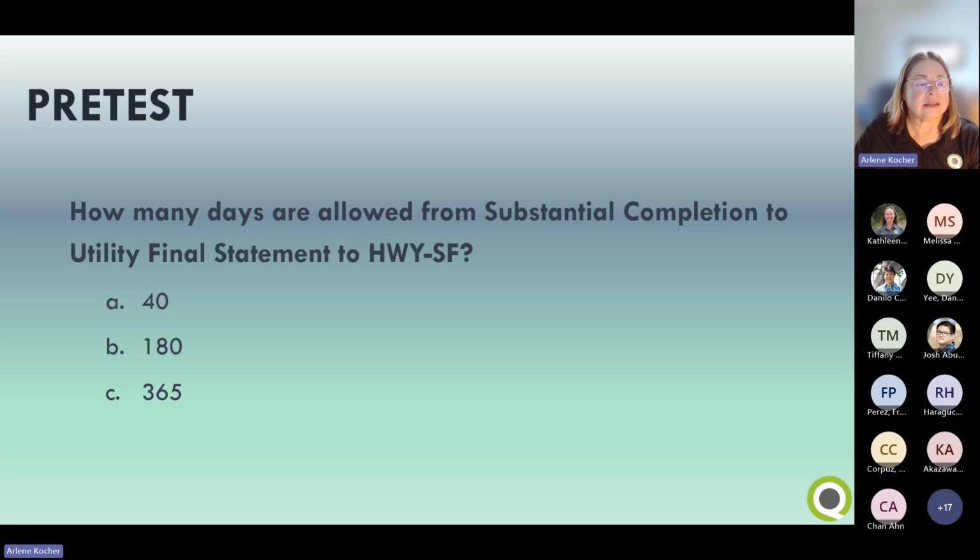How many days are allowed from substantial completion to the utility final statement to Highway SF? 40 days, 180 days, or 365? How many from substantial completion to the final utility statement to Highway SF? You can go ahead and publish that one, Tiffany.